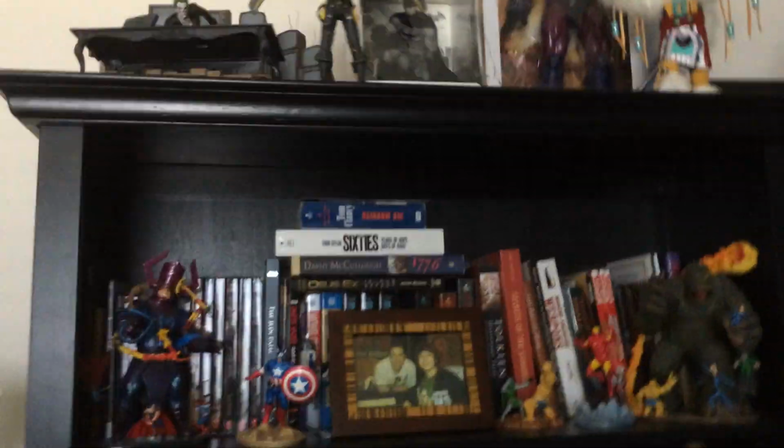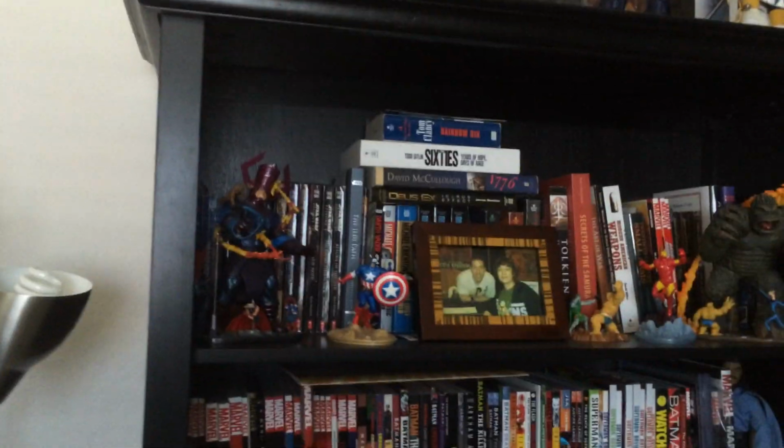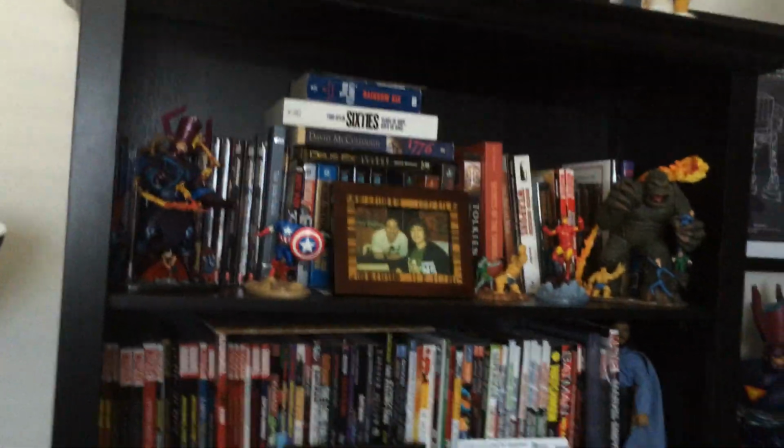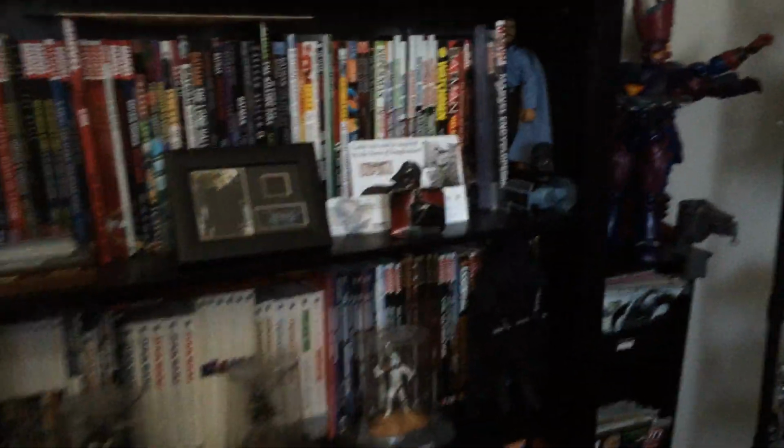The bookcase is what I'm most concerned about when it comes to earthquakes, because if this thing fell over, it could be really devastating to a lot of things. There's not a whole lot on the ground in front of it besides Godzilla at the moment. But if it did fall over, it would probably bust the whole thing, all the graphic novels would be scattered everywhere, and it would make such a thump on the ground that probably all the figures would fall over.